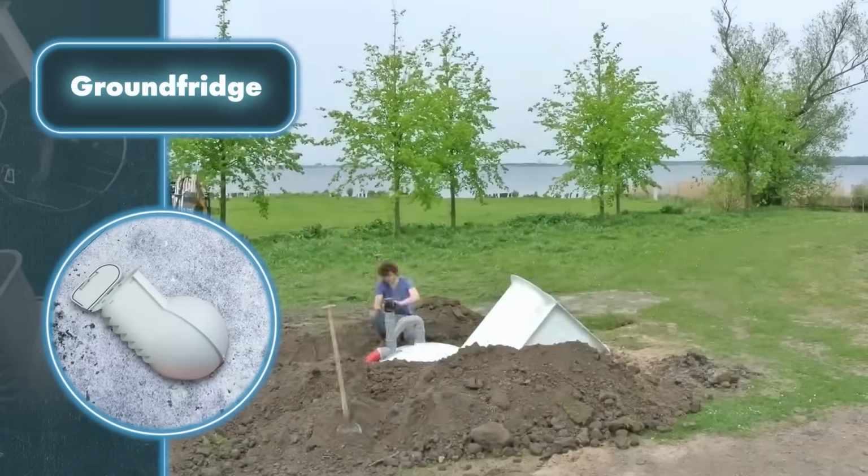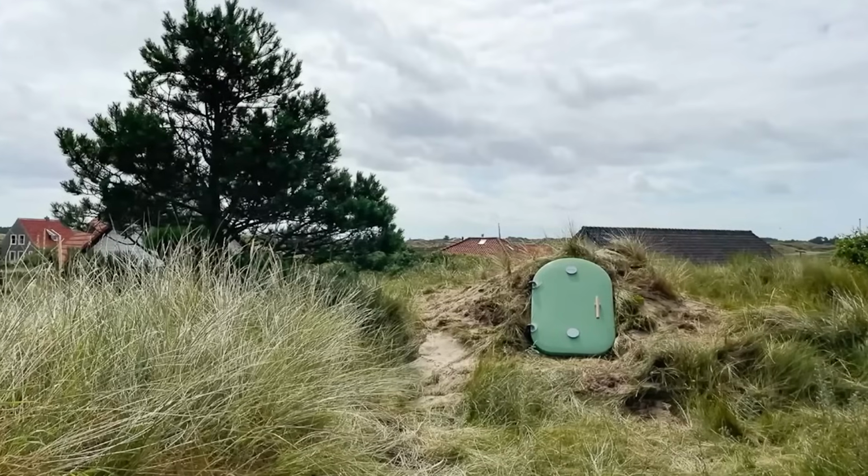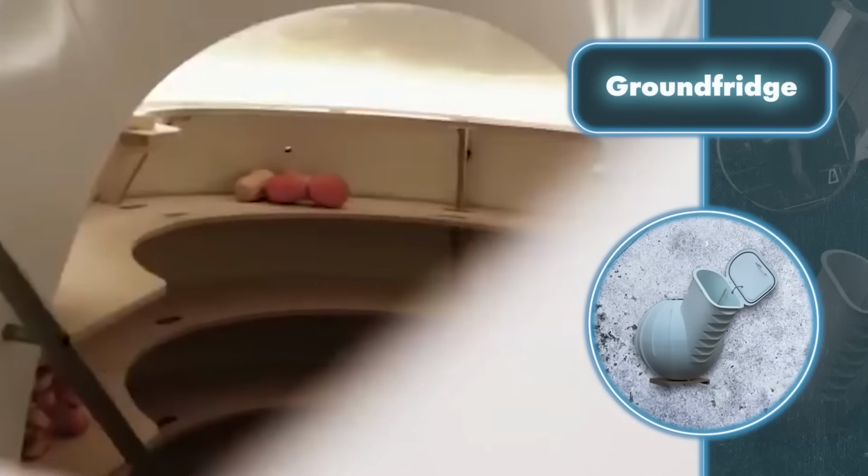But if you'd like to power it up, you can hook it up with solar panels or wind turbines. The fridge also comes with ventilation for ideal food storage conditions.